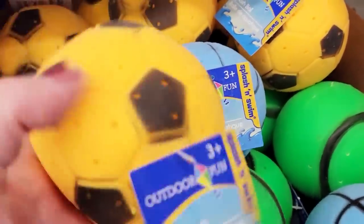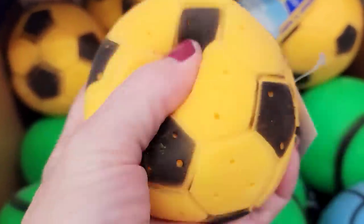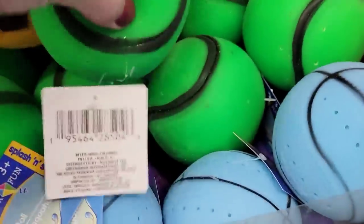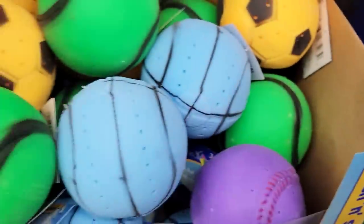These are really fun. My son loves playing with these. They have four different ones. These are splash balls. They have a soccer ball, a baseball, a basketball, a tennis ball, and the colors blue, purple, green, and orange. Great for the lake, pool, bathtub. Just be sure you do not leave it out in the sun because it will crumble. So beware.